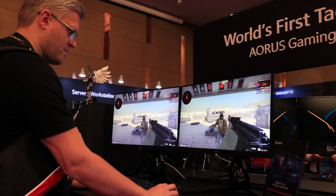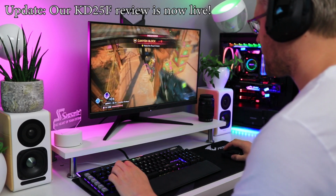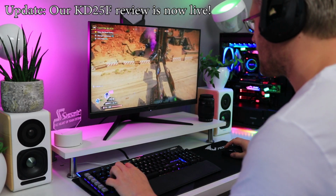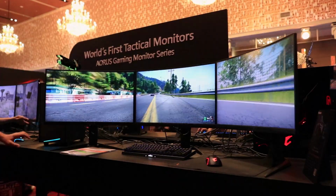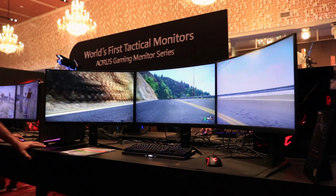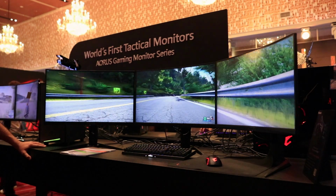It is a 25-inch Full HD monitor with a TN panel, 240Hz refresh rate, 0.5 millisecond response time, and FreeSync technology. They also released the CV27Q and CV27F, which are curved 27-inch monitors with a VA panel. They are more focused on AAA games. So they have a 165Hz refresh rate, 1 millisecond response time. They're also FreeSync monitors, but they also have HDR. The only difference between the two is the resolution, so the CV27F is a Full HD screen, while the CV27Q is a Quad HD screen.